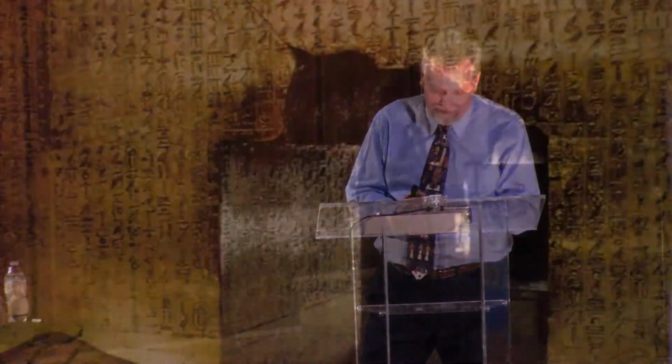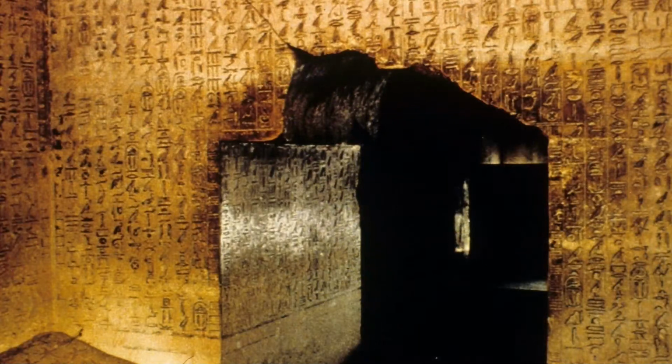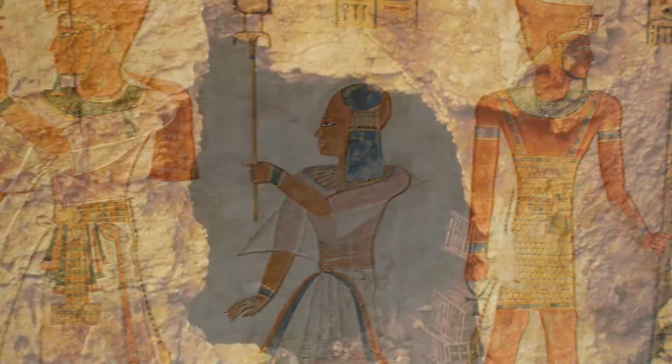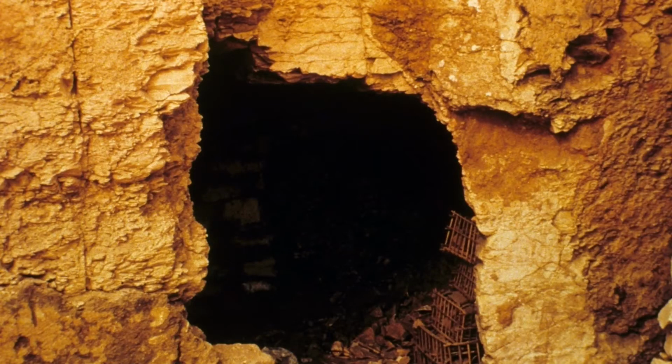Now, as I say, 62 tombs have been found there, but there's a problem. The problem was also with robbing the tombs. When they look into the ancient tombs they've seen today, it's like reading the who's who of ancient Egyptian history. But each tomb had been plundered in ancient times. Their splendor lost forever. Their secrets never to be found out.